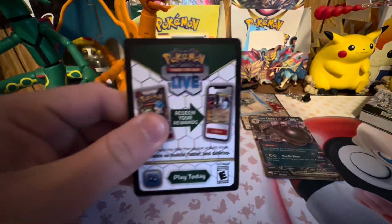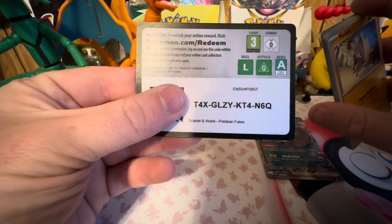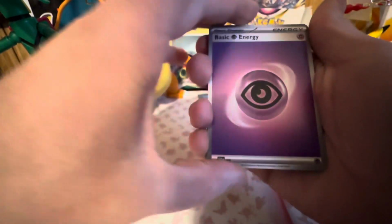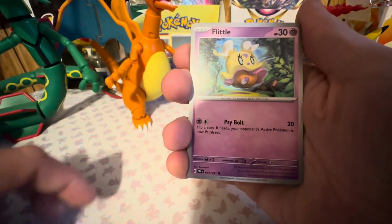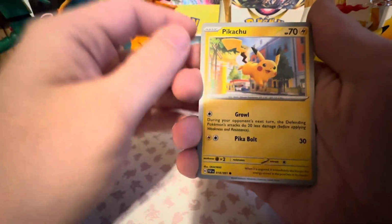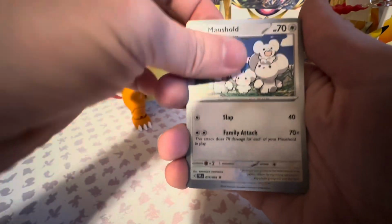They did some reprints, as what I was hearing. Very awesome that they did that, especially for TCG players, because they're going to want to rev up their decks. But let's see if we can get another shiny. Awesome, Pikachu. I would love that Pikachu shiny. It's a baby shiny, I believe.